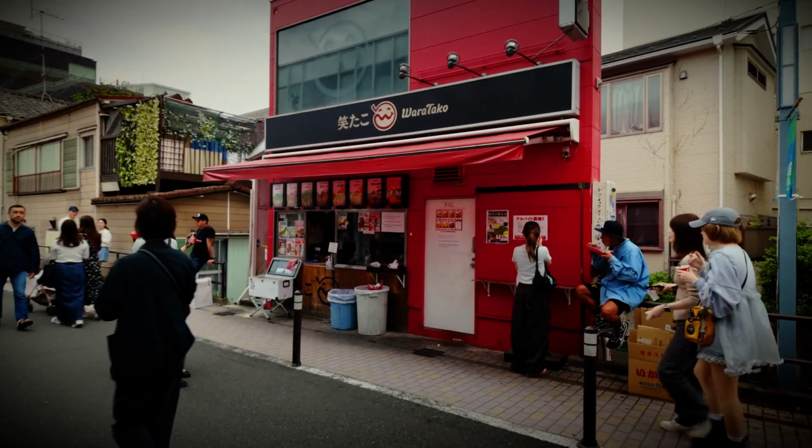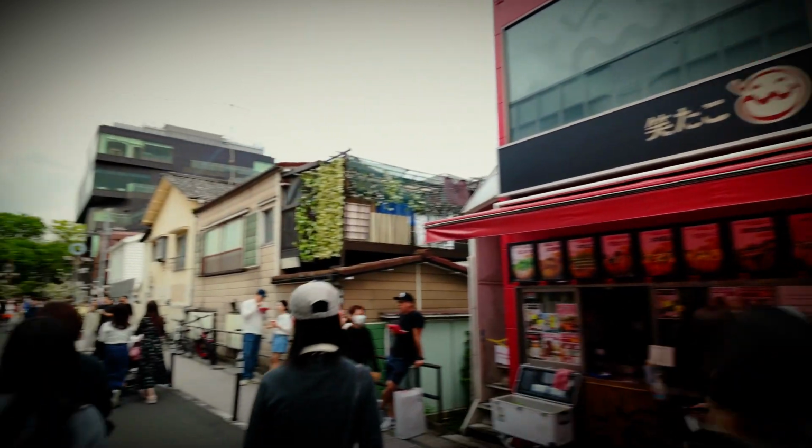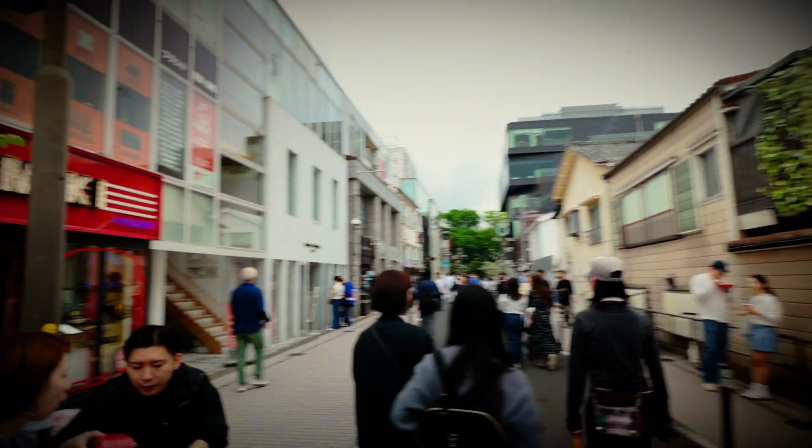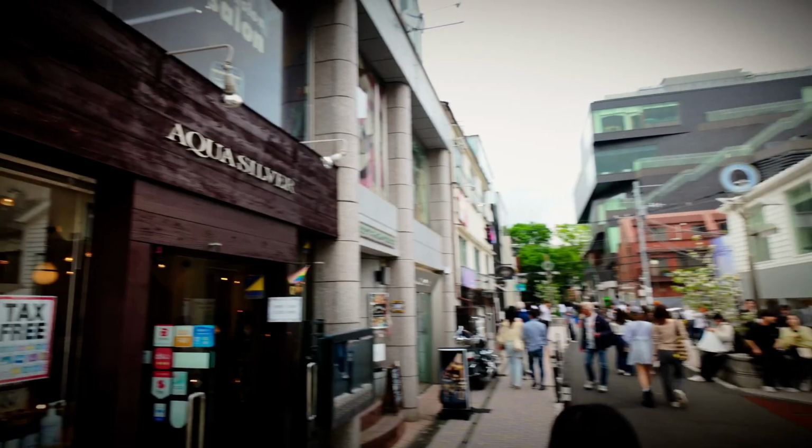Let's continue on at Takeshita Street, a popular destination for many tourists. As you can see, there are so many people, especially during the holiday in Golden Week, Japan.